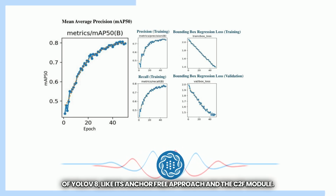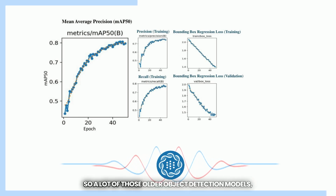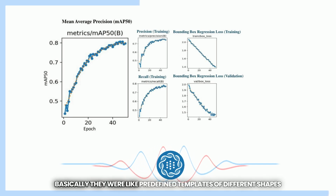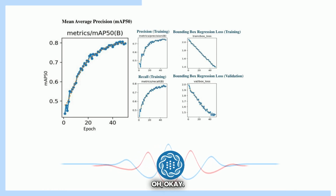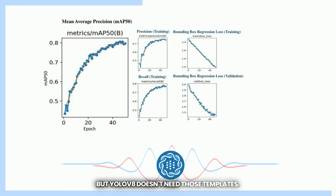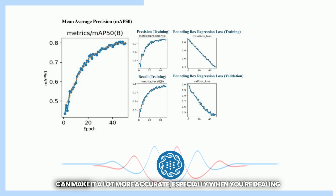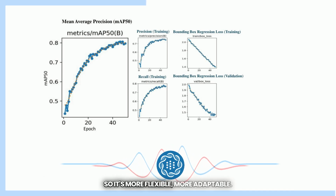Yeah, totally. And they talked about some of the specific advantages of YOLOv8, like its anchor-free approach and the C2F module. Can you break those down for us? Sure. So a lot of those older object detection models use these things called anchor boxes. Basically, they were predefined templates of different shapes and sizes that the AI would try to match to the objects in the image. Oh, okay. But YOLOv8 doesn't need those templates. It figures out the bounding boxes directly from the image, which can make it a lot more accurate, especially when you're dealing with things like tumor cells that can have all sorts of weird shapes. That makes sense. So it's more flexible and more adaptable.